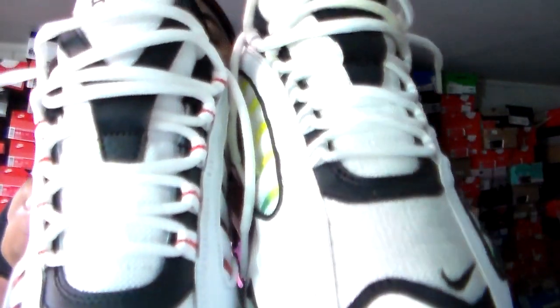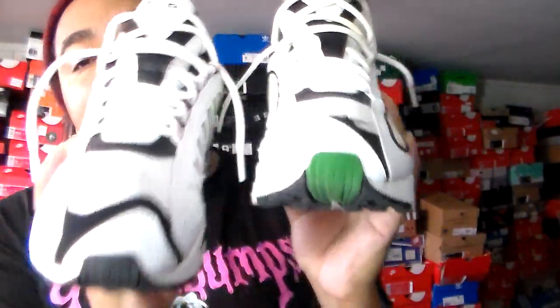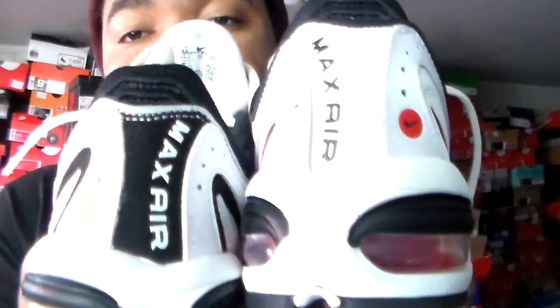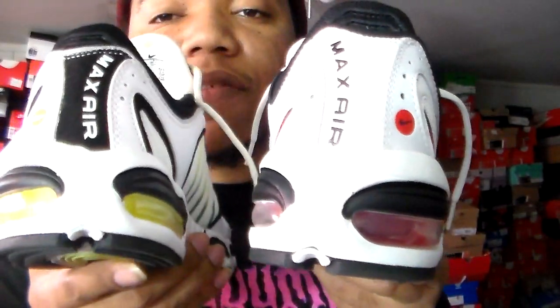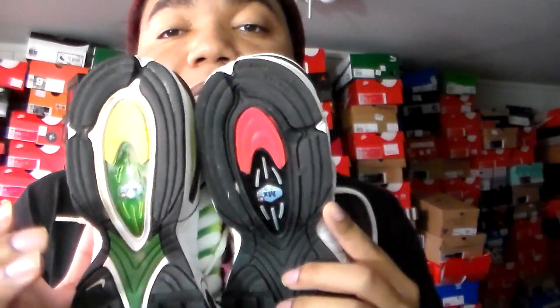Again, the colorways are basically damn near the same, but the colors are just different. Your eyes are not playing any tricks on you. Most of it, you can see the difference. Also going to the back right here, you see the difference between that. One is black and it's the Verde. Obviously, you got the different air color bubble. Going to the bottom.